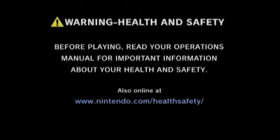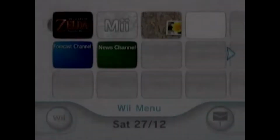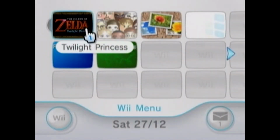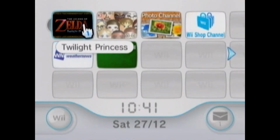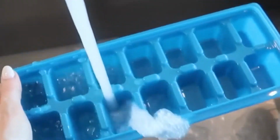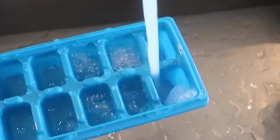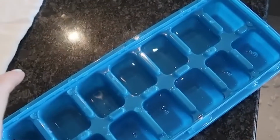Now, what the Twilight hack did was bypass these restrictions and take advantage of a buffer overload vulnerability that existed in the Wii's save file system. A buffer overload, explained simply, is a software vulnerability that occurs when a program tries to store more data in a buffer, which is a temporary storage area, than it can actually hold. Think of it like pouring too much water into an ice cube tray. The water will flow into the next parts of the tray.